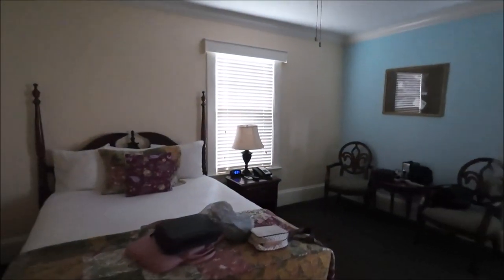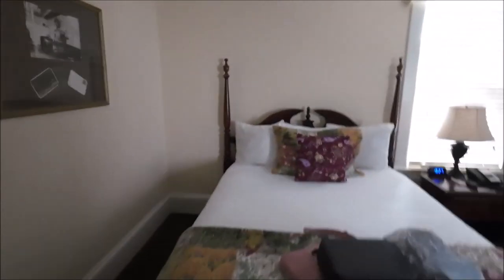Yeah, and you can adjoin your rooms here. I don't know how many rooms can be joined, but this one can be. So this is really cool. I will show you the outside when we go out there and start exploring. We're just bringing our stuff in.